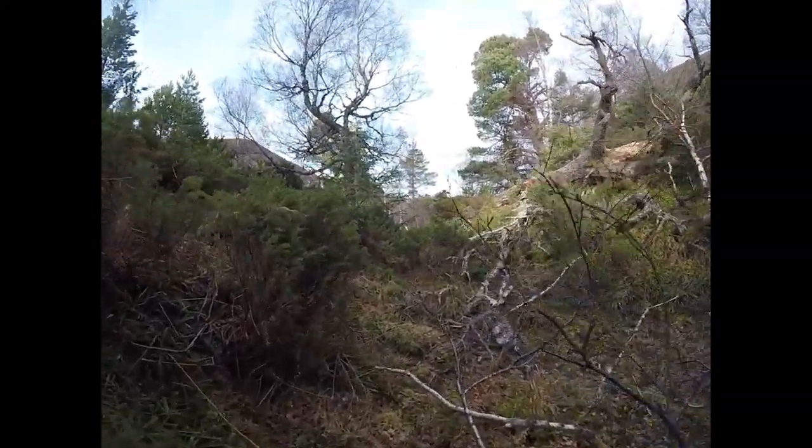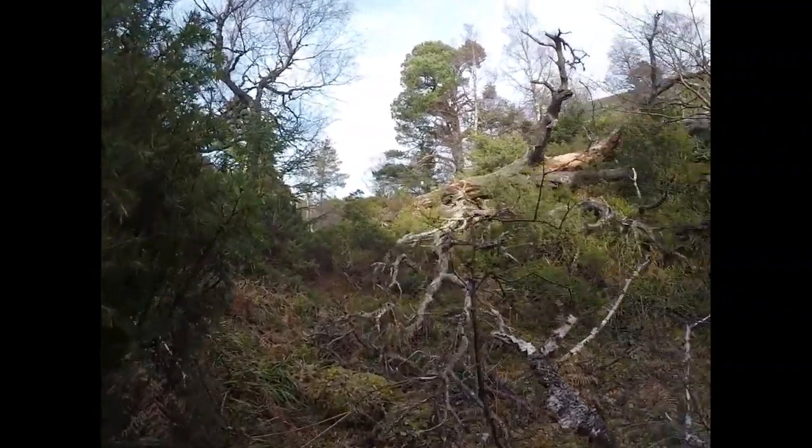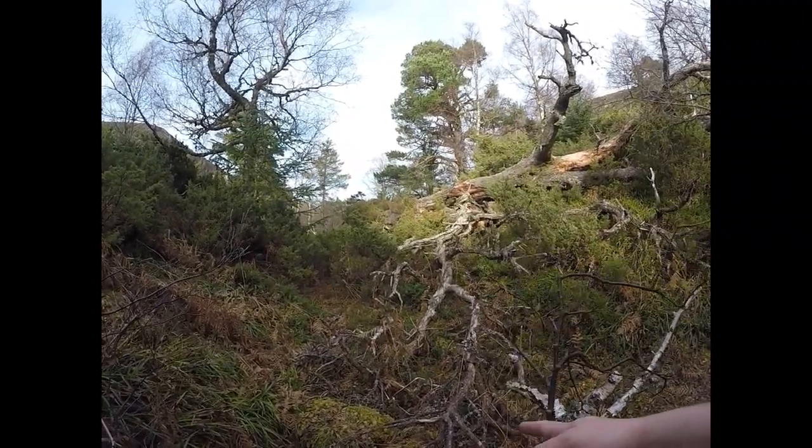My ankle doesn't feel that bad, but when we said it did feel bad, we decided to cancel what we were doing and get off the hill as quickly as possible to save Steve's leg.